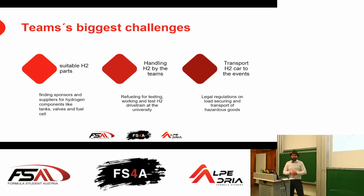Of course, you also understand that you as teams have quite a lot of challenges. It's not easy to find parts, especially tanks, valves, and fuel cells, which are suitable for your application as Formula Student teams, because most of the stuff you can already find is automotive grade, which is typically far too large for your applications. We also understand that handling hydrogen by students is a big risk. We want to mitigate that, as I already said, by making our training event in Karlsruhe.